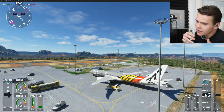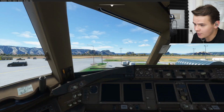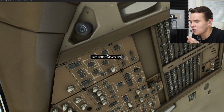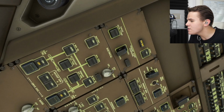Great. Now, I mean, over the past month that the old 777 has come out, I've done a few flights in that one. I'm talking, of course, about the 200 that came out in May, and I was very much impressed by how quickly and easily this plane starts in the simulator. Not at all in real life, of course. So we'll just turn on the battery here. Let's just walk you through this. Turn on the APU.